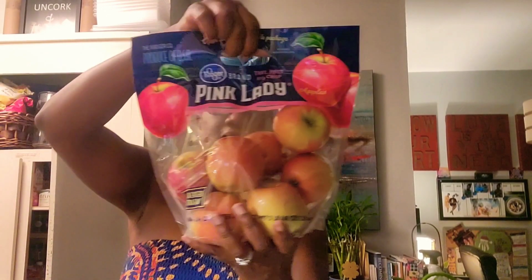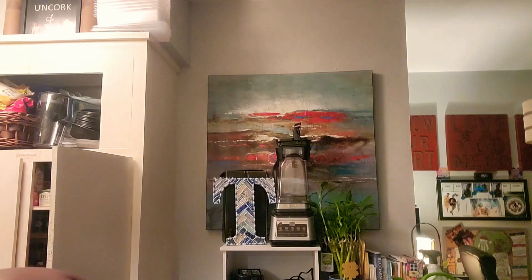Wait, hold on. Okay, this big bag of apples was $4.99. Lady apples. And then we got some salmon. The salmon was $7.79, and we also got some cheese. Let me show y'all. Okay, here's the salmon. One was $6.09, and the other one was $7.79.